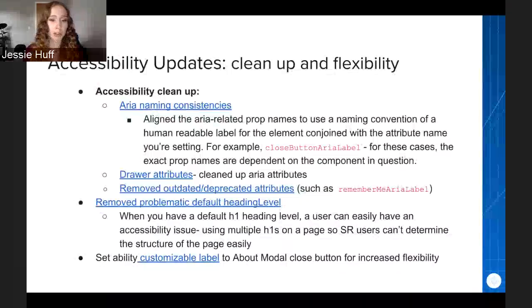We've also updated our drawer attributes, just cleaning up some different ARIA attributes with drawer, and we've removed outdated or deprecated attributes, things that we're no longer using, such as remember me ARIA label. We've also removed problematic default heading levels. When you have a default H1 heading level, a user can easily have an accessibility issue. If you have multiple H1s on a page, screen reader users can't really determine the structure of the page easily, so we removed that default and allowed our users to build that structure more flexibly and understandably.